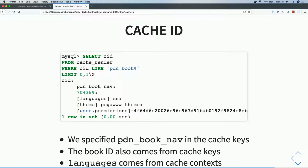They get concatenated into a string for the cache ID. So the cache ID is a bunch of things concatenated together into a string separated by colons, and we start off with the cache keys that I specified, my unique string and the node ID, and then these things that come from the cache contexts. So the current language, the current theme, and a permissions cache for the currently logged in user.